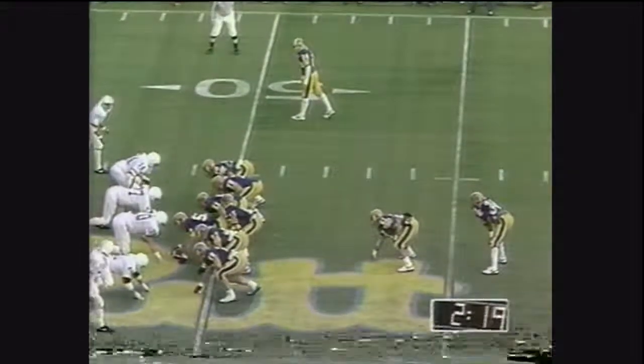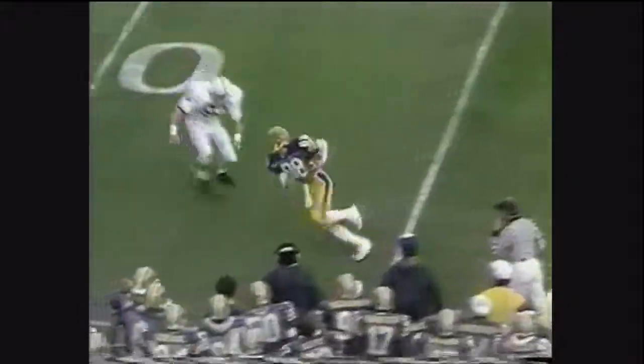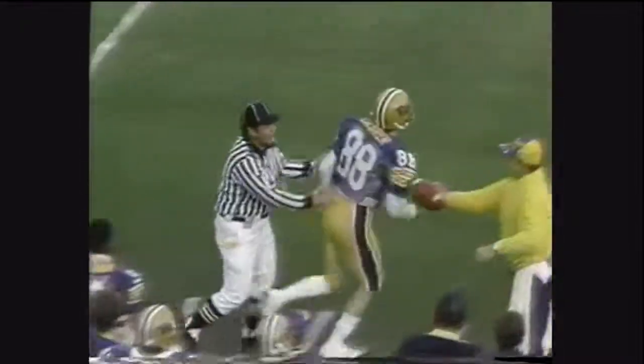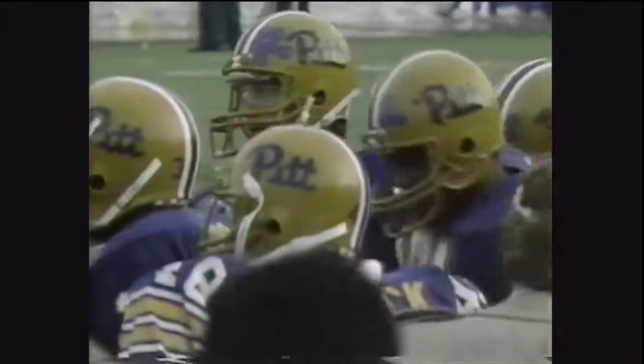First and 10, Pitt at the Penn State 49. And Jimmy in the flat, and it is caught out of the flat by Casper. He is knocked out of bounds at the 42-yard line. It's a gain of seven. It stops the clock. 2:12 to play. It'll be second and three. Mark Fruhan made the tackle for Penn State.